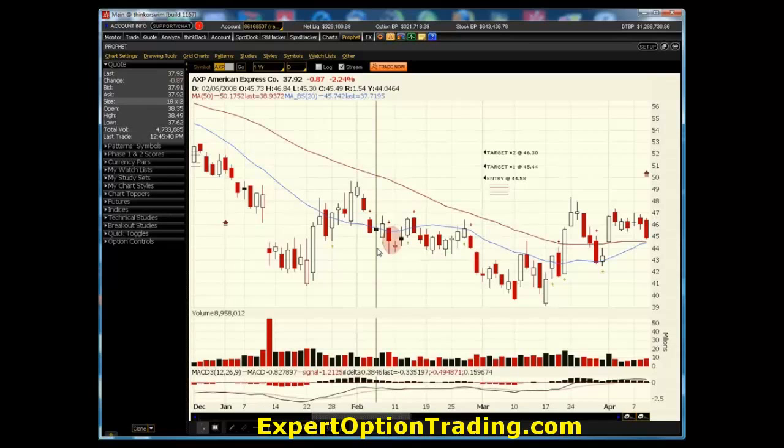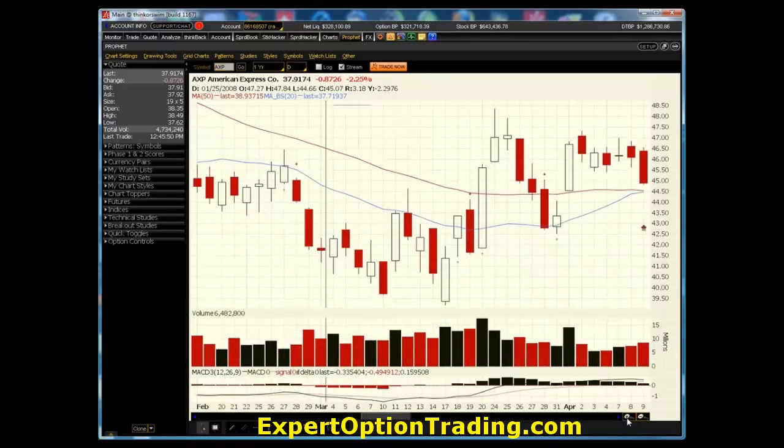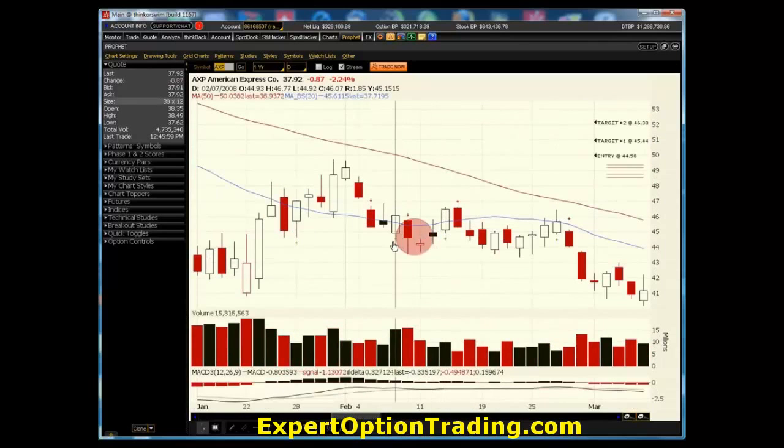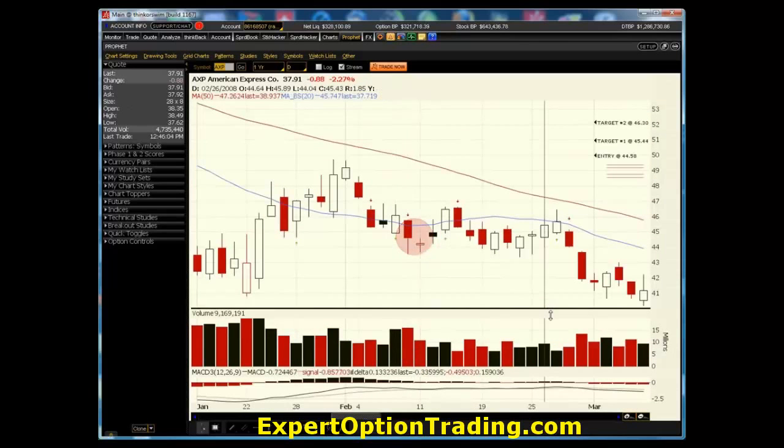But in order to meet our definition, it also has to have a higher low. Well, the low of this particular bar is 43.54. The low of this bar is 43.71. So it does have a higher low as well. Let's zoom in just a little bit here, and we can get a better sense of exactly that's what an inside day looks like.